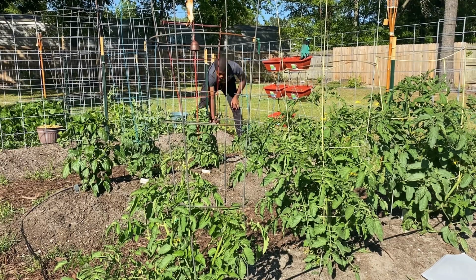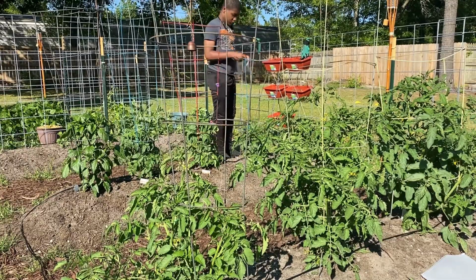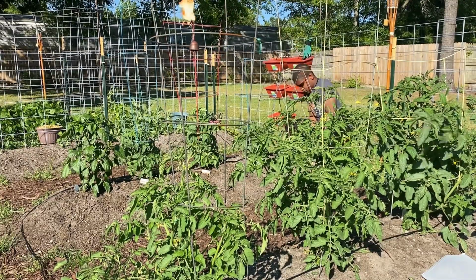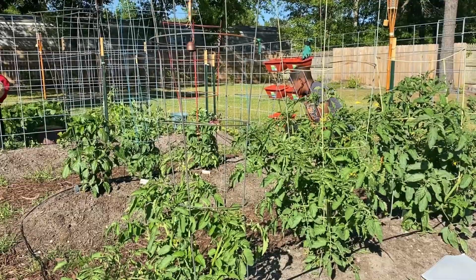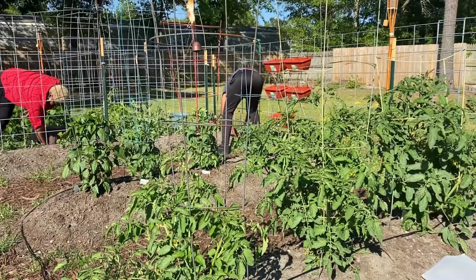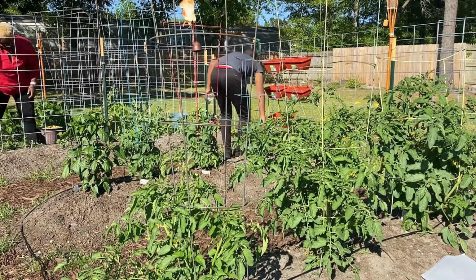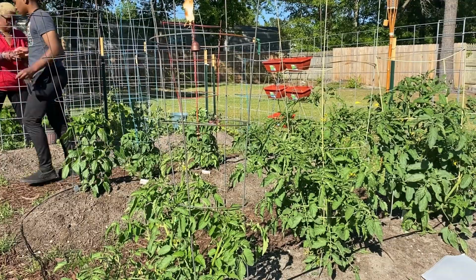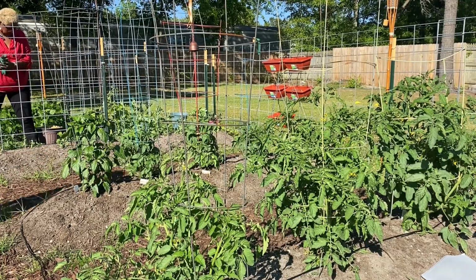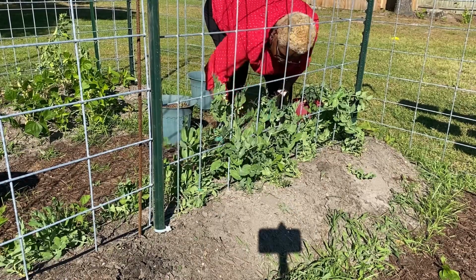So this first day really was about setting the plastic tubing, and that's because we were trying to intricately place it within the garden so that it was right where the plants were so that they can get the most water. And Jackson is kind of my go-to guy. He helps me in the garden quite a lot, and I'm always blessed to have him out there with me.